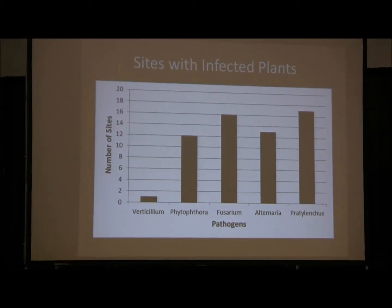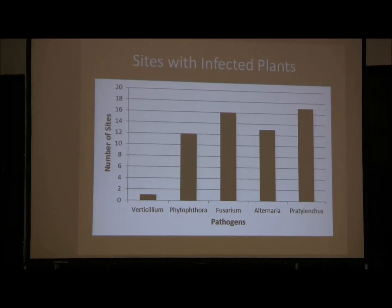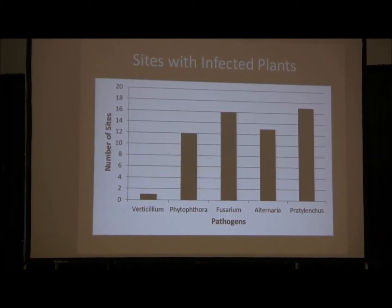let's start at the beginning. So we've got the number of sites. We sampled 20 sites, or I processed 20 sites. Verticillium, we only found Verticillium at one site from these lesions. That doesn't mean Verticillium is not a big problem, but I'll explain that more in a moment.